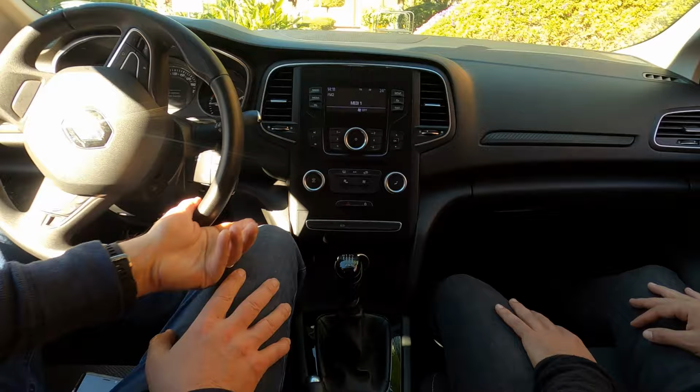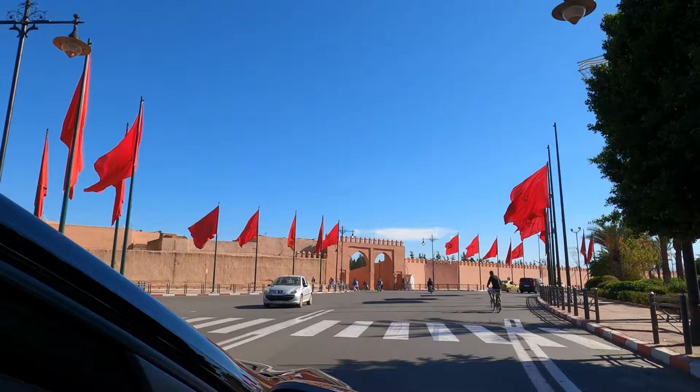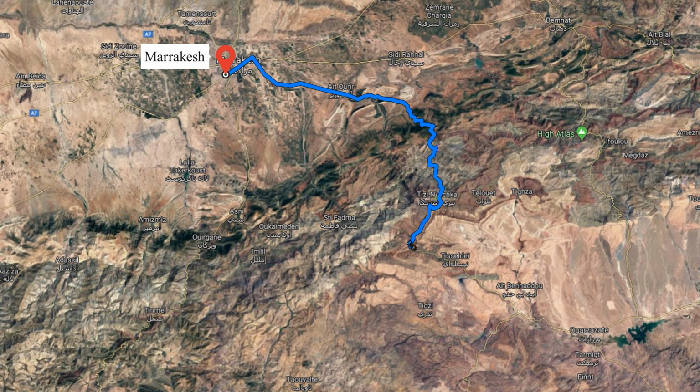We are now leaving Marrakesh to Ait Ben Haddou, and here in front of us are the gates to the Medina. This drive is going to take us about 3.5 hours, and by the way, we decided to rent a car to have more flexibility in our trip. As you can see, the roads are well paved, and we felt that driving in Morocco was quite safe. All the major car companies have offices here in Morocco, and we rented our car at the airport in Marrakesh, which is probably the most convenient location.